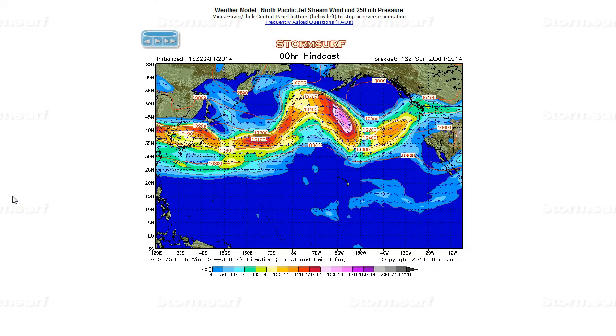We'll take a quick look at the jet stream level winds. These are winds at 30,000 feet or higher. The jet stream, of course, is responsible for helping to put fuel into developing storms at lower levels of the atmosphere and for directing their track. But as of right now, things are starting to wind down in the North Pacific, and our focus will be turning south probably by next week.